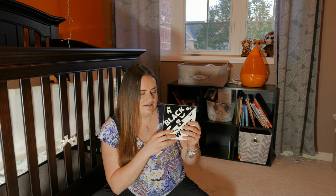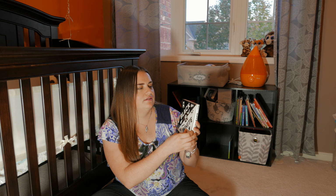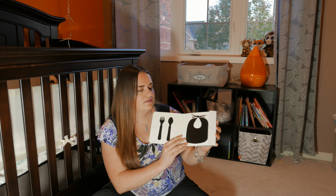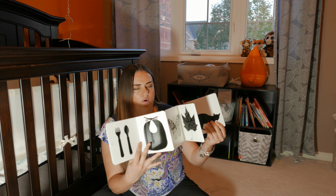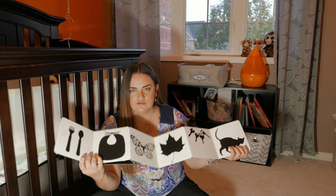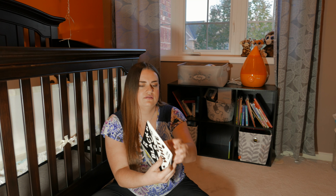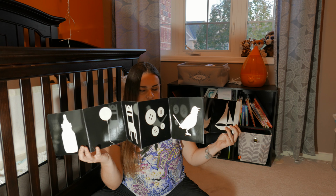From the same kind of deal, there's this book called Black and White. I bought these black and white books on Amazon. This one actually is a bit of a different story. This one opens up just like that. So you have the black pictures on the white background, and on the other side you have white pictures on the black background. And these are awesome.